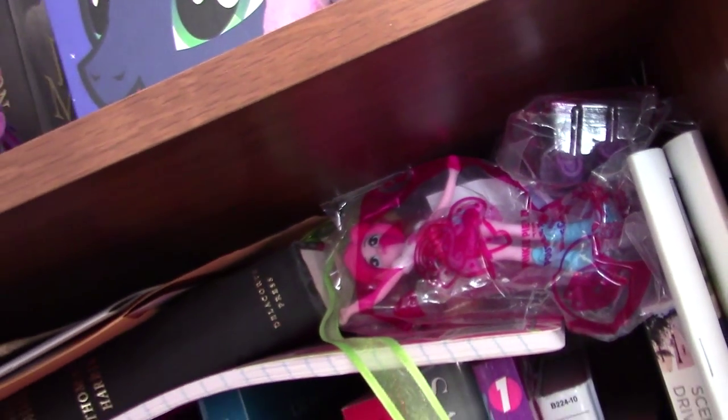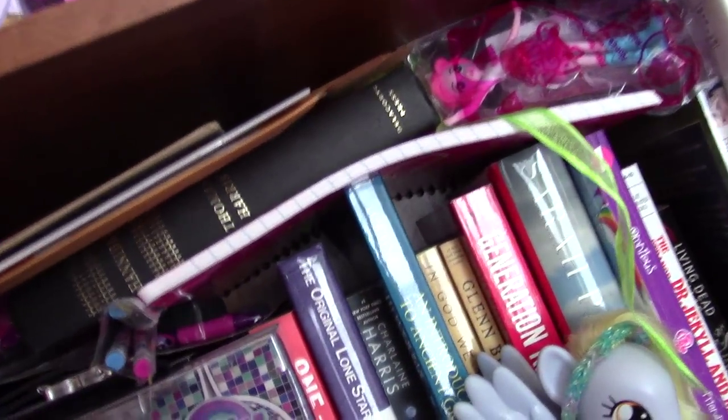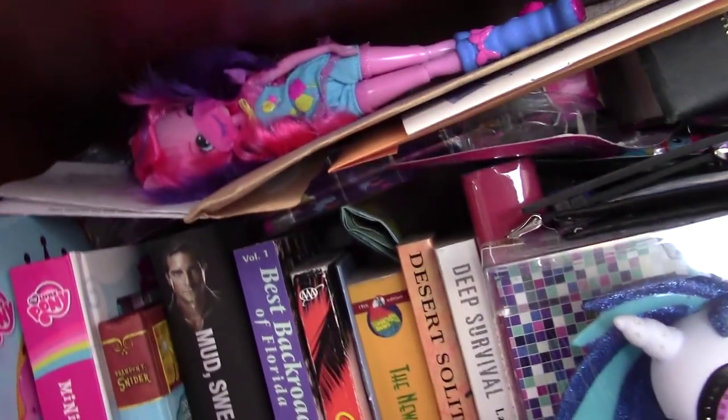And I haven't even gotten into things like, I don't know, man. There's like another notebook up here. Look. Oh gosh, EQG doll. Yeah, that was a McDonald's toy. Sorry, guys. I did not actually go out and purchase that. What we got here? Like pencils, pony pens. Oh no, another EQG doll. I did not buy that one on purpose.